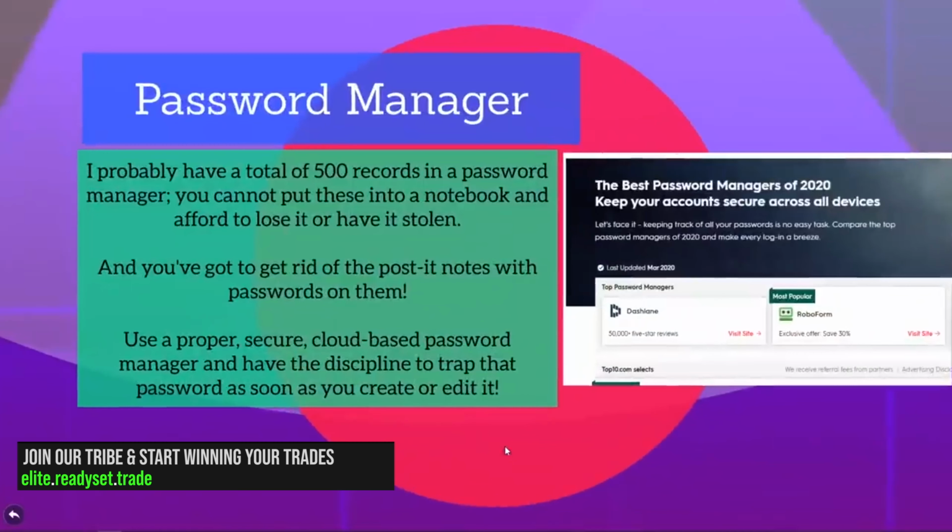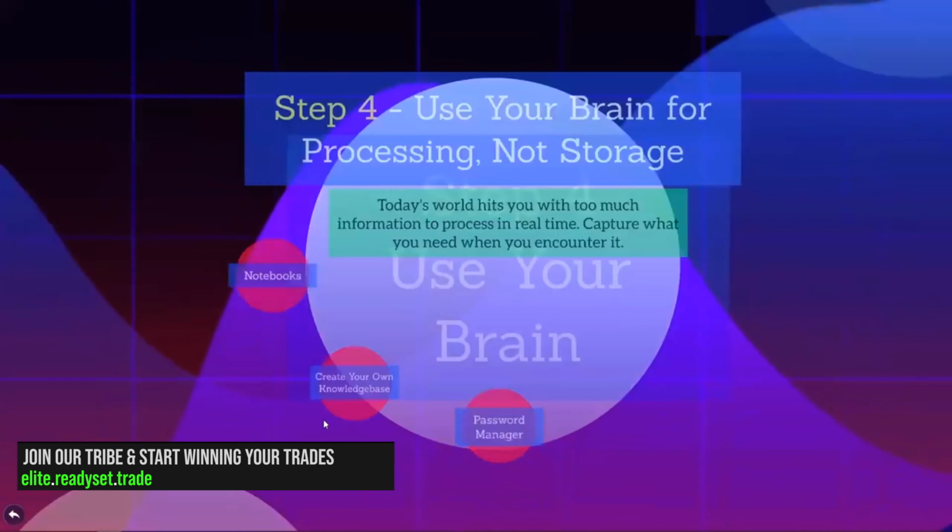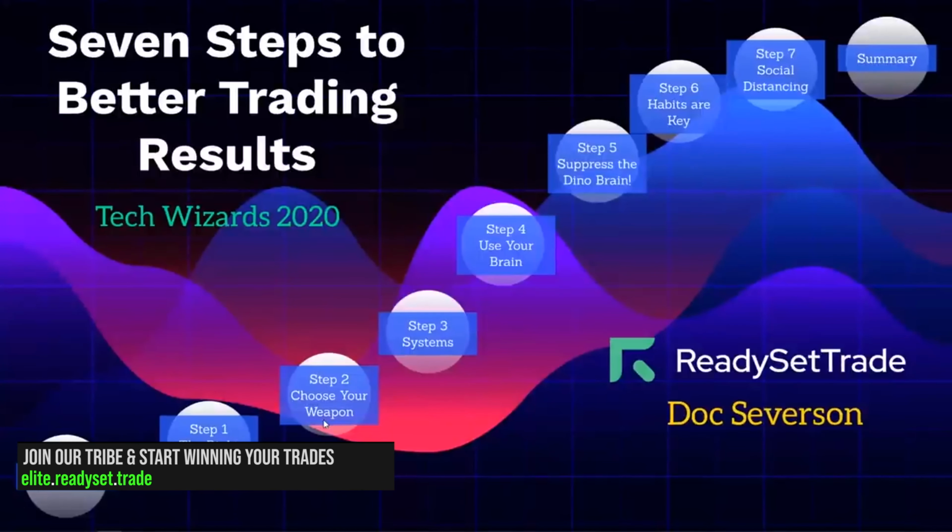And don't neglect the password manager. I tried to bring this up to dear old mom, but it was not going to get through. But I think you'd be surprised by how many hundreds of passwords you have, and they better not all be the same. So get a password manager, have it cloud-based, get rid of the Post-it notes, use your brain for processing and not storage. That's step number 4. Now we get to the fun stuff.